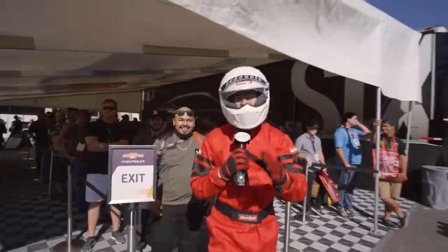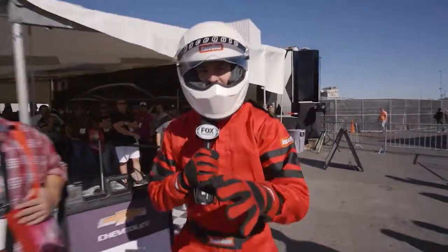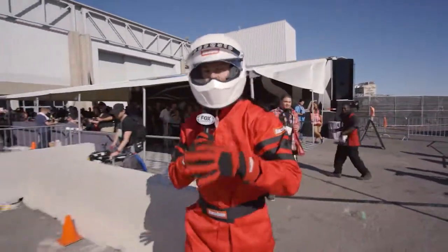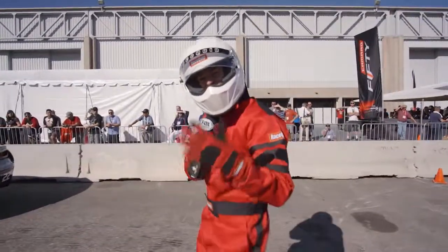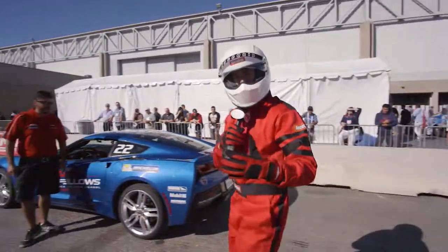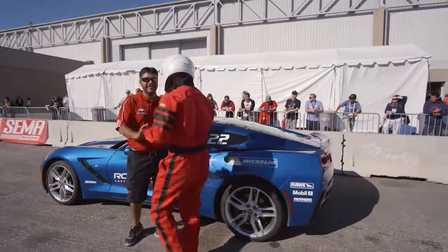All right, well, on a serious note, this is the Chevrolet driving experience out here at SEMA, and what's great about it is it gives those in the industry a chance to get behind the wheel of some of the coolest cars. Of course, this is the all-new Chevy Corvette. Beautiful vehicle and wonderful styling. I'm going to get in and take a ride. Let's give you guys a whirl.